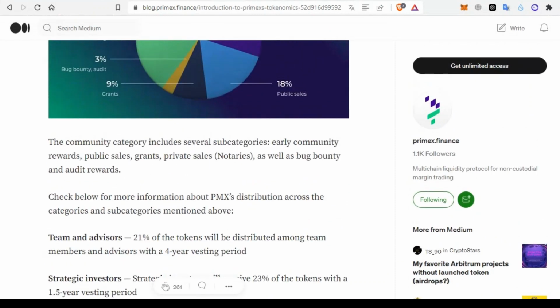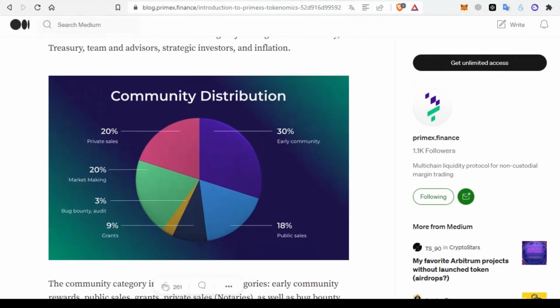Next, public sale, 18%. Grants, 9%, will be allocated to finance community members and more. Bug bounties or checks, 3% of tokens in the community pool will be allocated to those looking for various bugs and errors. Market makers, 20% of the tokens in the community pool will be used by market makers. And the last one, private sales, 20% of tokens are allocated for private investment rounds.